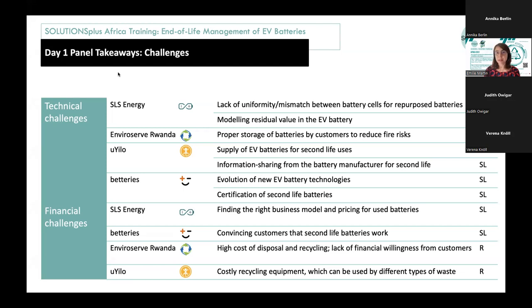Then EnviroServe Rwanda highlighted that the proper storage of batteries by the customers is really critical to reduce fire risks. Then Willow stressed that having constant supply of EV batteries for second life use is not always easy. And also having enough information from the battery manufacturer is something absolutely key to be able to build second life battery packs.